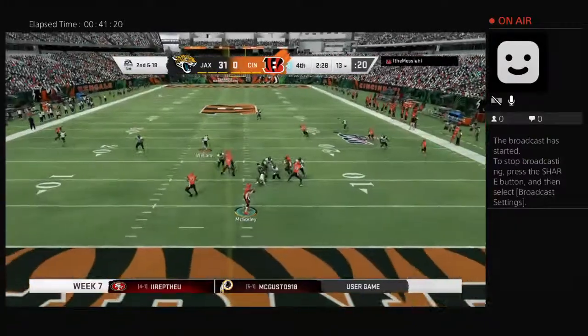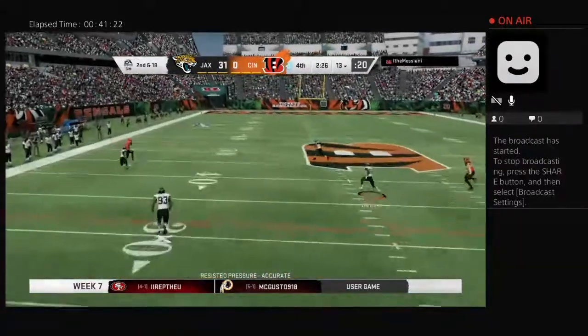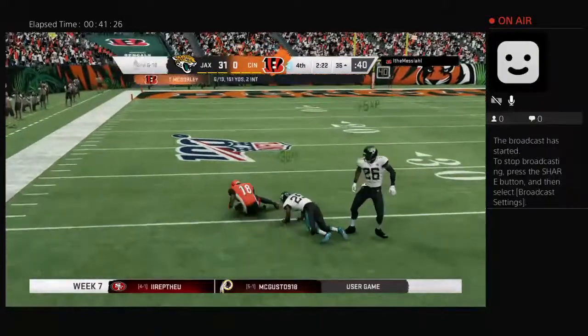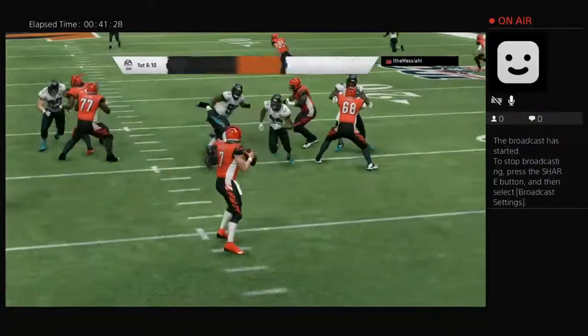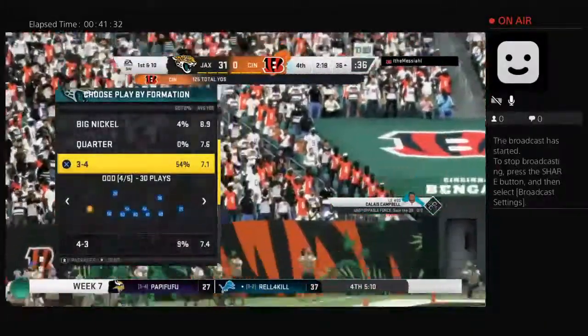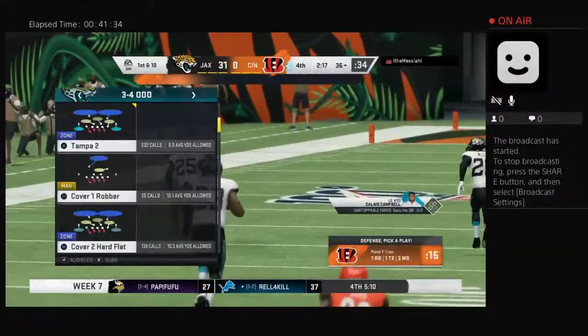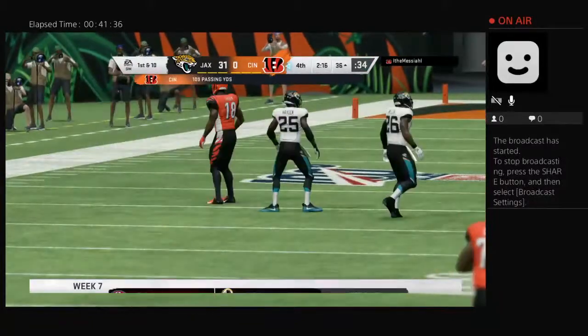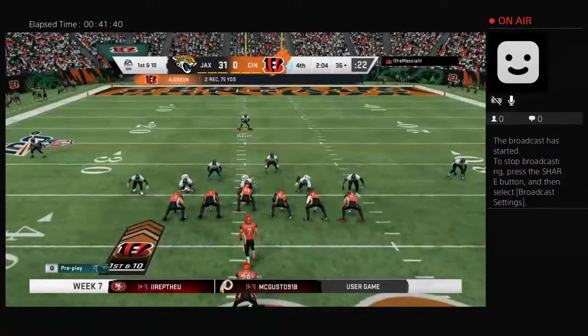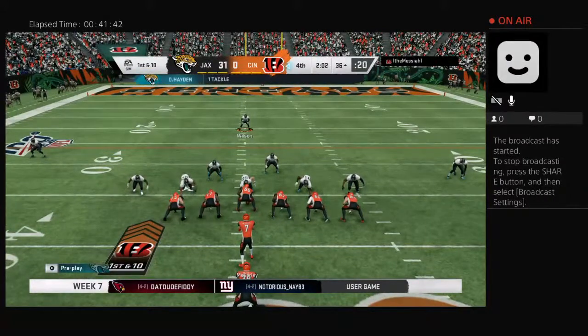They go play action now with McSorley. He's going to air it out deep for Green. He's got a man complete. And all the way down to the 36-yard line. A big play there for the Bengals. 51 yards. So how about this for a change in field position? From inside the 10, here's first down on the other side of the field.